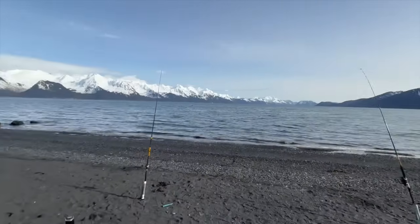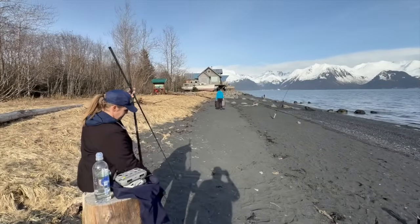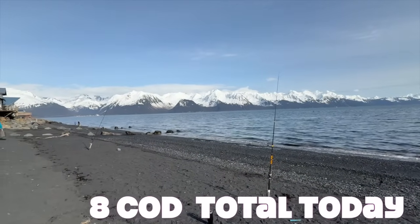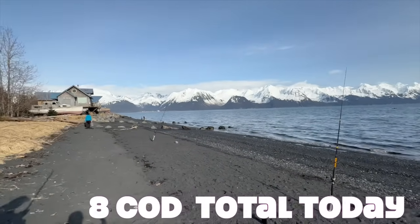We're wrapping up. Mama B and B Man are packing everything out. The last thing we always do is pull our poles out of the water, hoping to get one more fish.